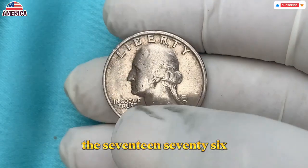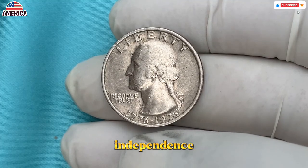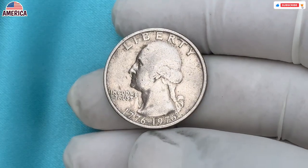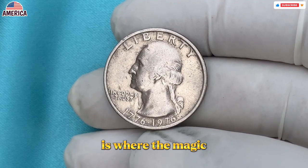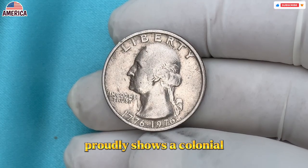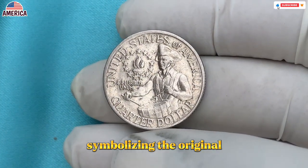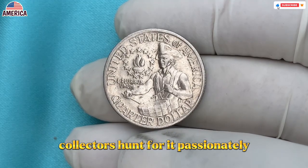The 1776 to 1976 Washington quarter was issued to mark 200 years of American independence. Imagine holding in your hand a coin that carries the spirit of freedom, the story of struggle, and the pride of a great nation's history. It features the familiar portrait of George Washington on the front, but the reverse side is where the magic really begins. Instead of the usual eagle, the design proudly shows a colonial drummer representing the Revolutionary War and the spirit of independence, with a torch of victory surrounded by 13 stars symbolizing the original colonies. This design alone makes it stand out in the world of coins and makes collectors hunt for it passionately.